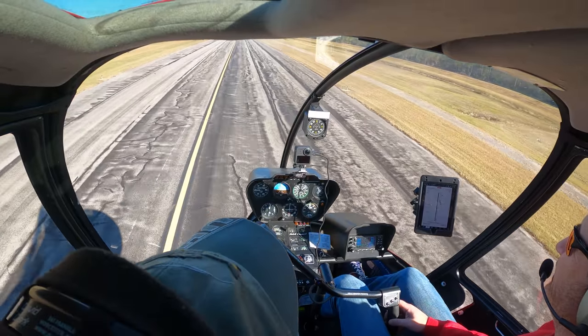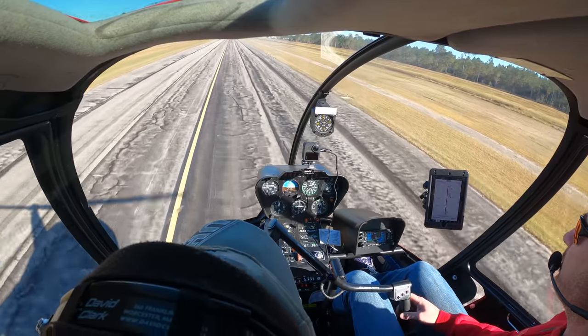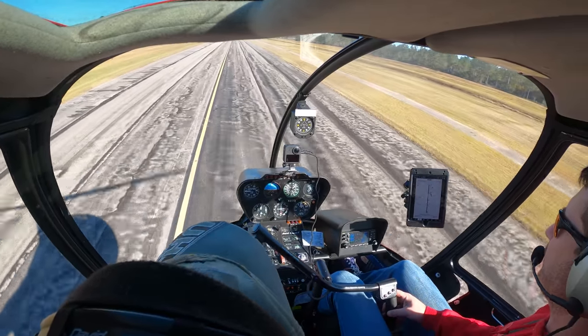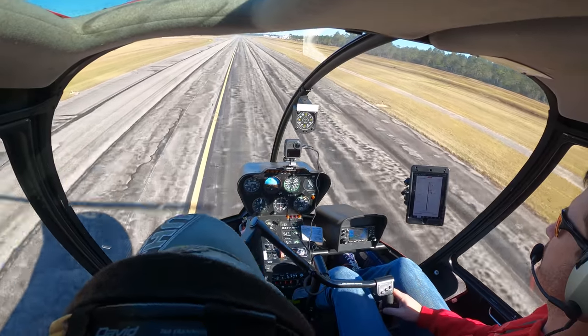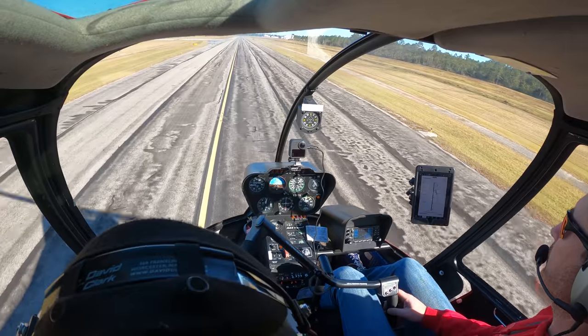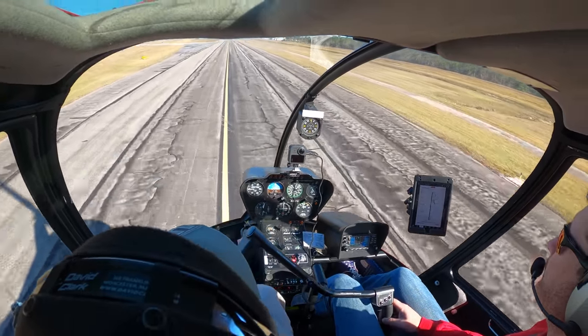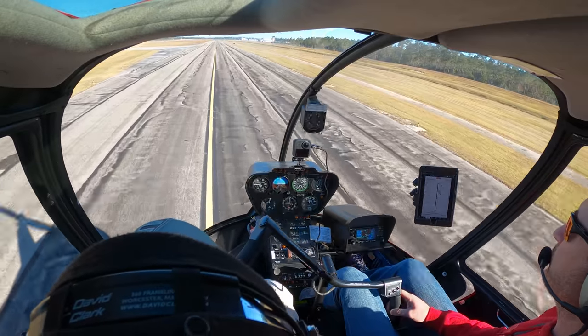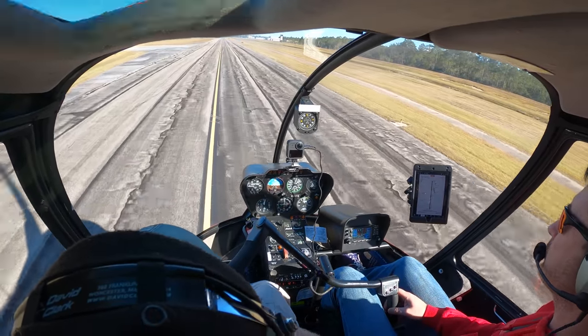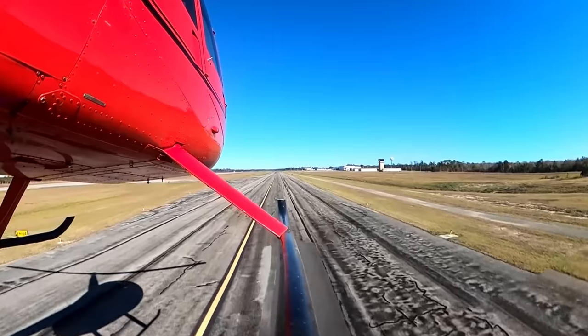Helicopter 1 Tango Bravo, roger, taxi north on Alpha 5 to the rim. Alpha 5 to the rim, 1 Tango Bravo. Midfield left downwind, runway 36. Mill 7 Charlie, wind 010 at 8, runway 36, clear for the option. 7 Charlie, runway 36, clear for the option.